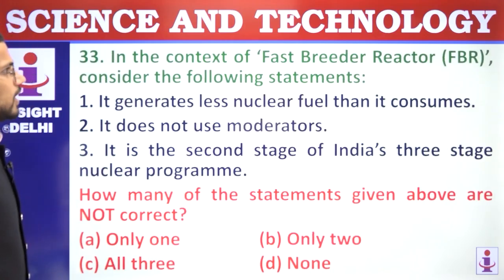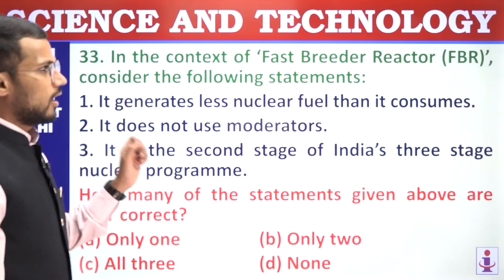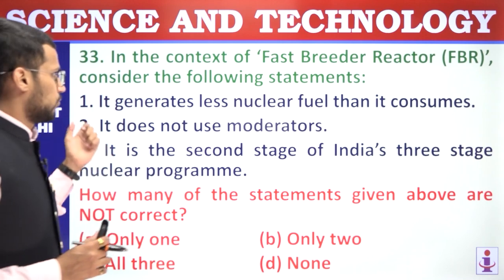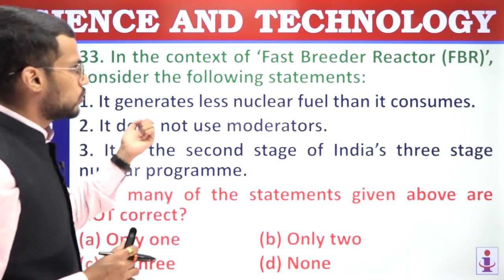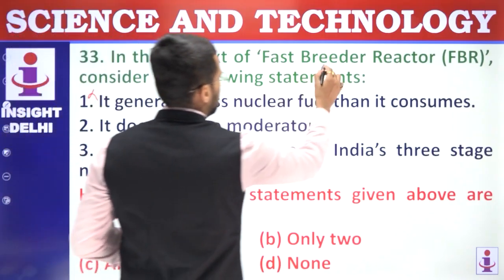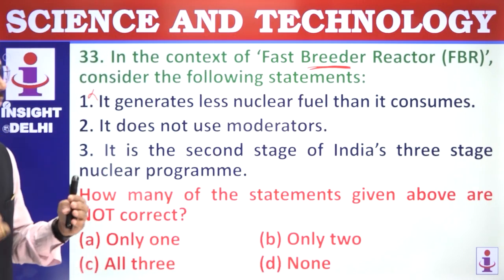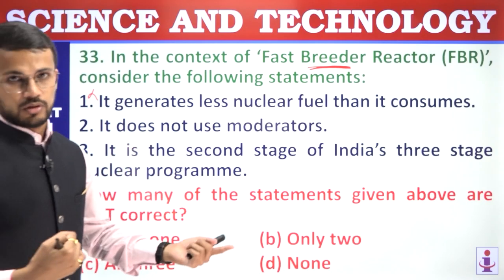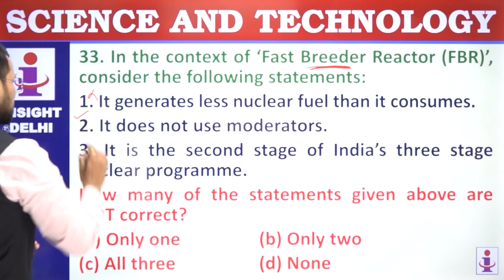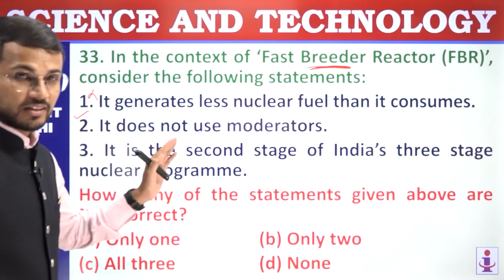In the context of fast breeder reactor, consider the following statements. Fast breeder reactors are used in the second stage of Indian nuclear program. First statement, it generates less nuclear fuel than it consumes. Incorrect. They are breeder reactors, and as they are breeder, they consume lesser but produce more output. Second, it does not use moderator. This statement is correct statement. In FBR, in fast breeder reactors, we do not use moderators.